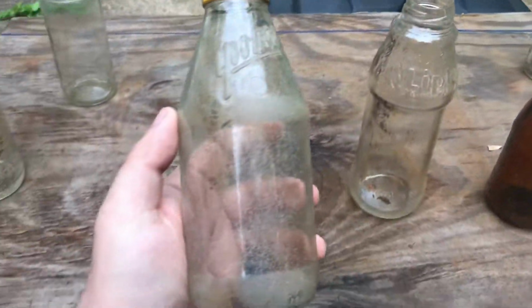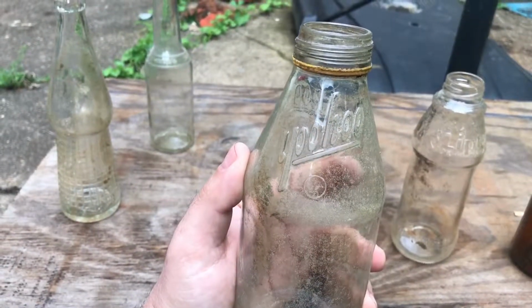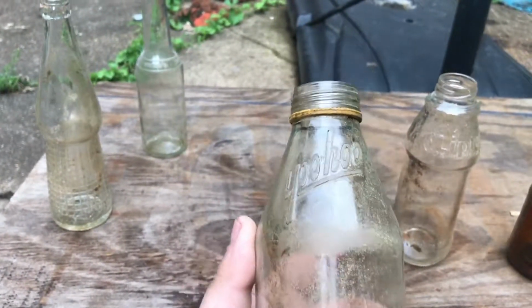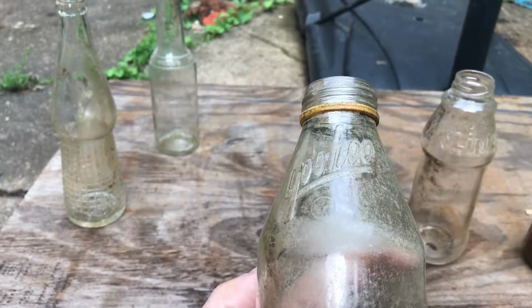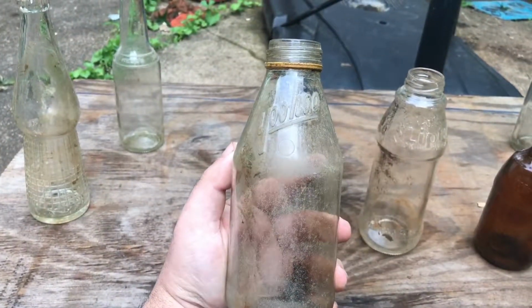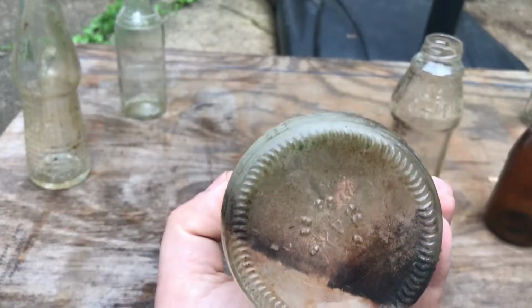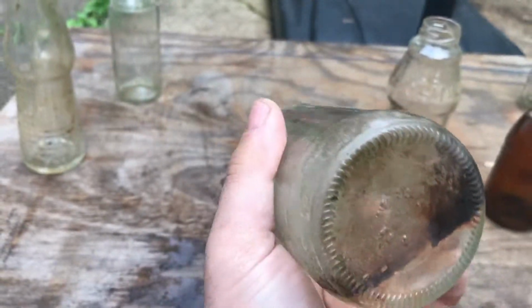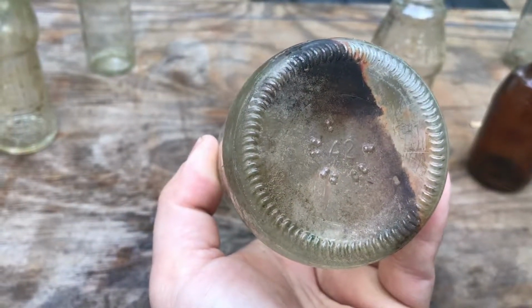Another one that's kind of new or old is this Yahoo bottle. It still has that yellow kind of neck, or from the seal, from the twist off on it. And that's what it looks like, guys. Really can't make, let's see, on the bottom it says 42.